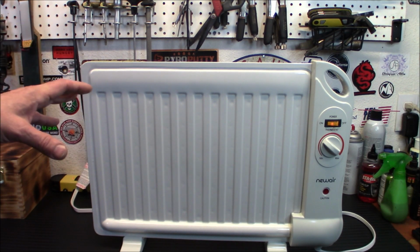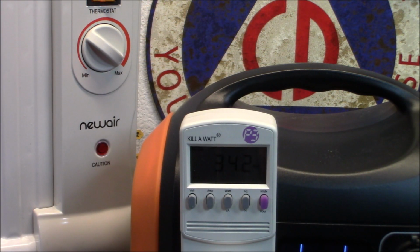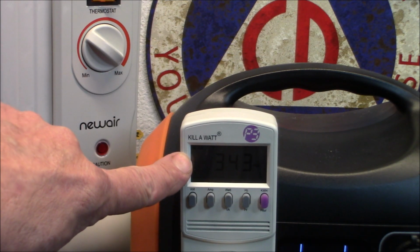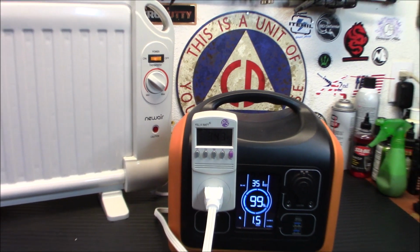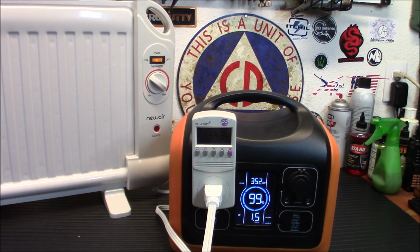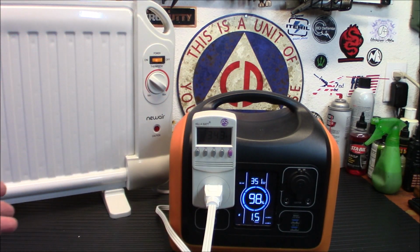All right, let me set up my little power station with this. I'll show you the draw on it, and we'll show you just how well this thing works. So what you're looking at here is a little Opus power station. I do have a kilowatt meter drawn in here. It's showing 343 watts on the station itself, and we're going to back that out and take a look. It's showing 351, so the station's actually kind of overestimating it. So that's pretty darn good. 343 watts or 351, however you want to look at it.